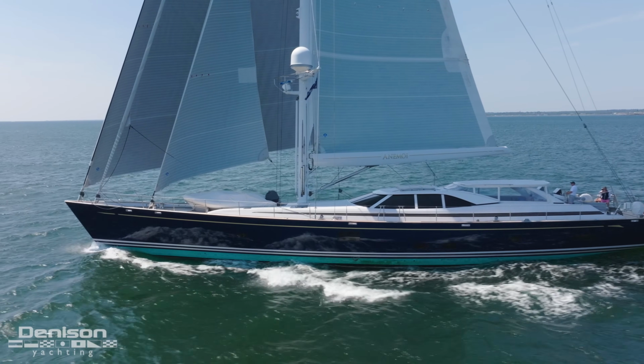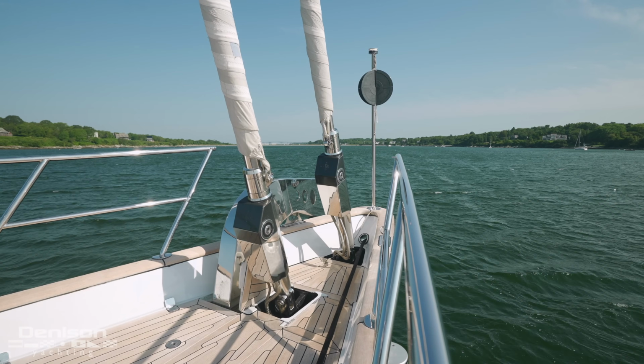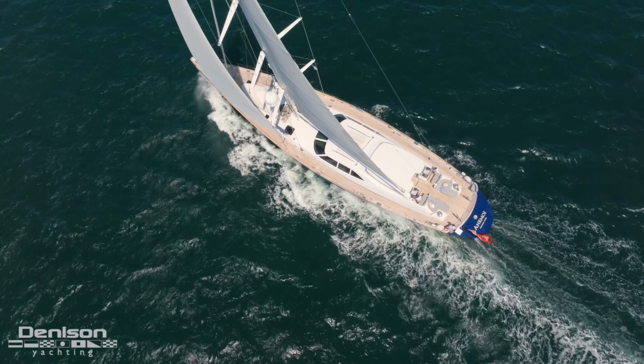All of these sails are on hydraulic Reckmann furlers, all controllable from the back of the boat. So we don't have to have people up here. Everything can be done away in the safe position at the back of the boat.